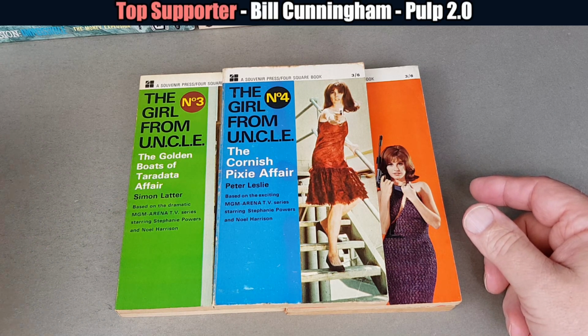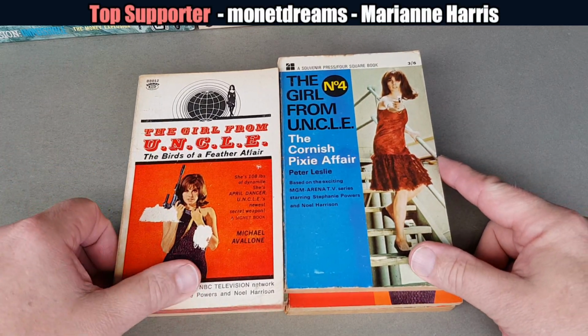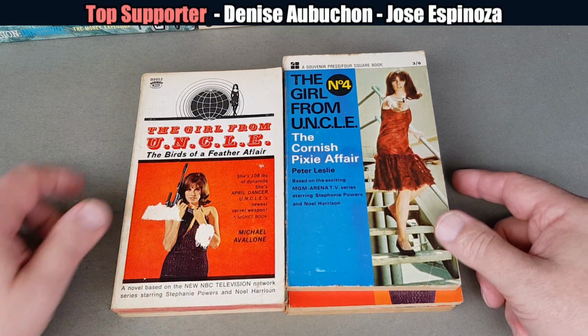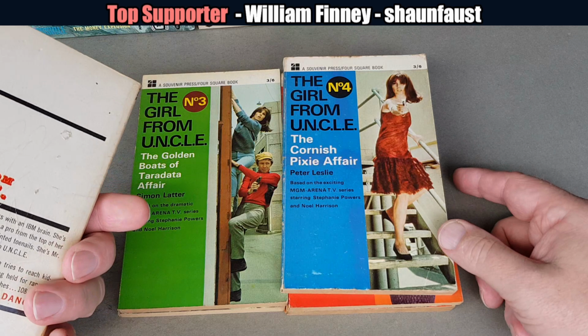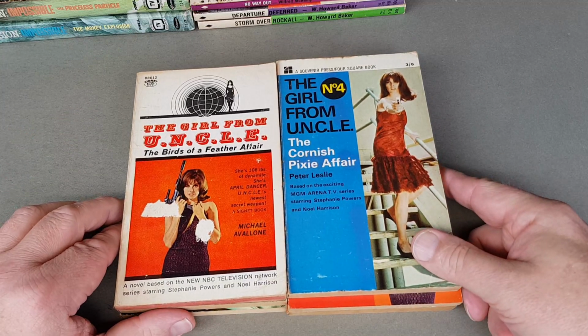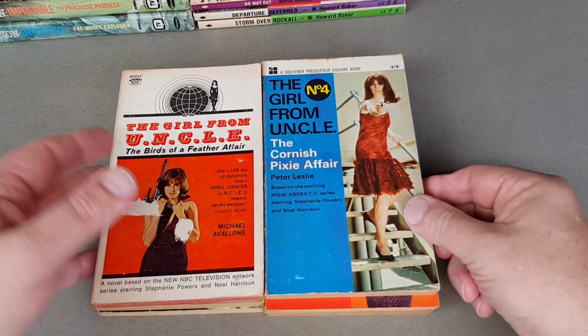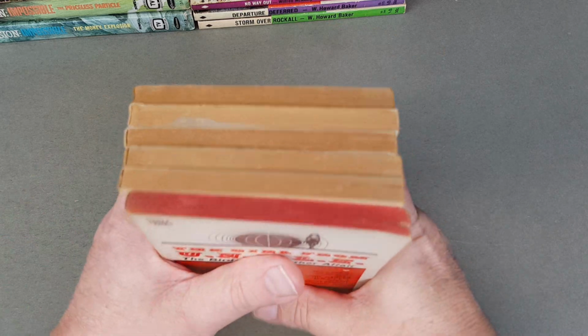And here's my American copy of The Girl from U.N.C.L.E. Book 1. Bit of a tatty old one with a few rips on the front, but it's one that I did find locally in the UK, even though it's a bit beaten up. I don't mind The Girl from U.N.C.L.E., but you hardly ever see it. And I still prefer The Man from U.N.C.L.E., of course, but Girl from U.N.C.L.E. was a nice little spin-off.